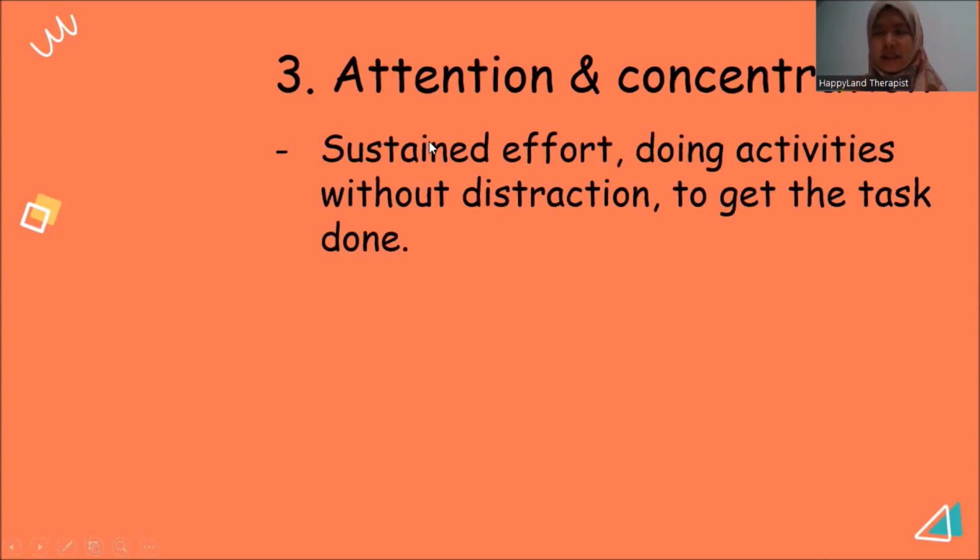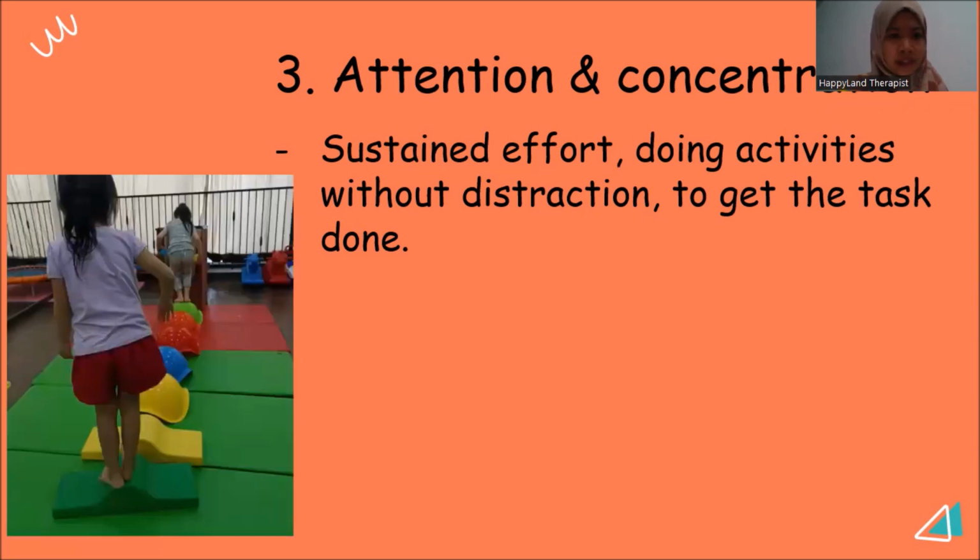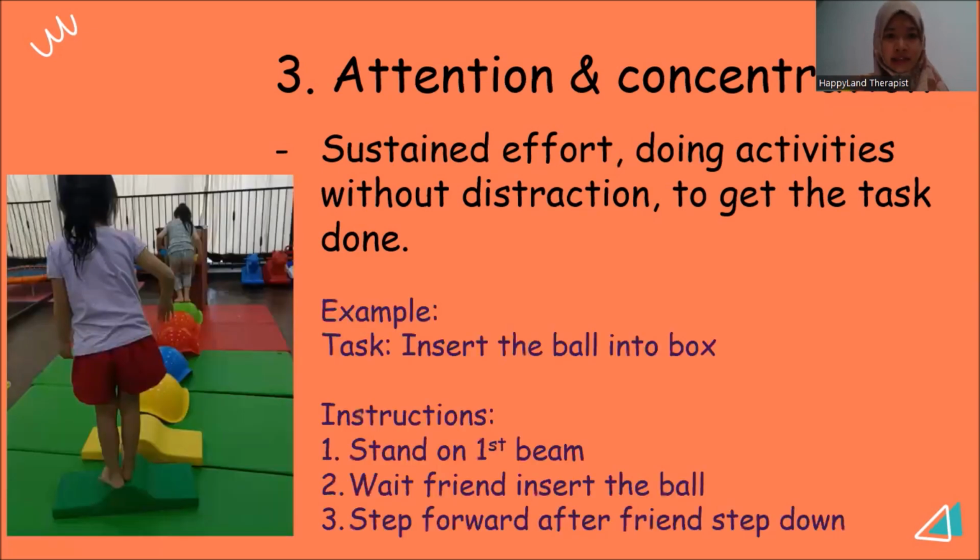The third prerequisite ability is attention and concentration. It is a sustained effort to maintain attention on the instruction given and do the activities without distraction to get the task done. For example, in these activities, the task is to insert the ball into the box.